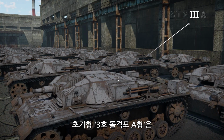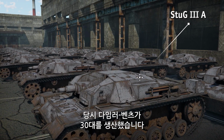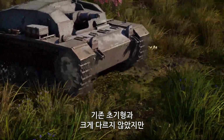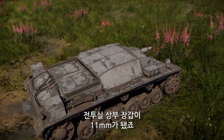The production of the first model, the StuG III-A, began at the end of 1939. At the time, Daimler-Benz made around 30 of them. Several variants of the vehicle that were introduced later weren't that different from the original model, but it had one unique feature. The roof of the crew compartment was 11mm thick.